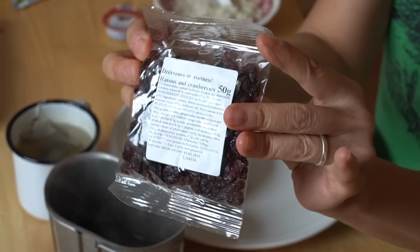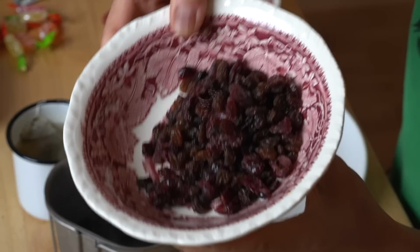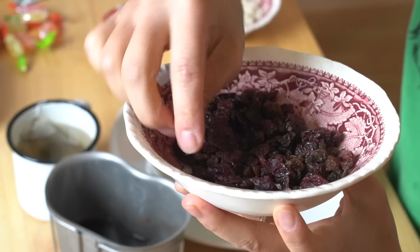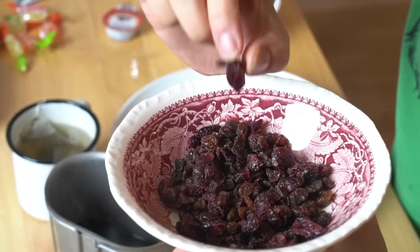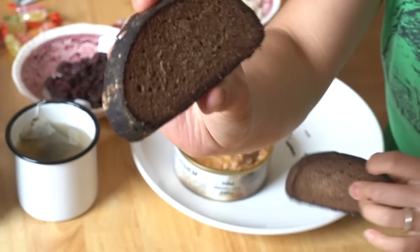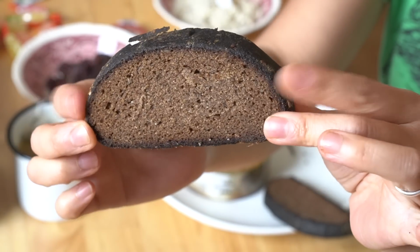And let's open up our snacky fruits. This looks like a combination of tiny raisins along with dried cranberries. Some very dark bread. Oh yeah, it smells like rye. Very distinctive. Two slices of bread, very dense. Reminds me of some of that German bread. We'll have that along with our jams.